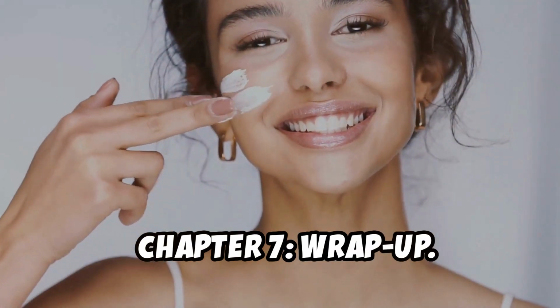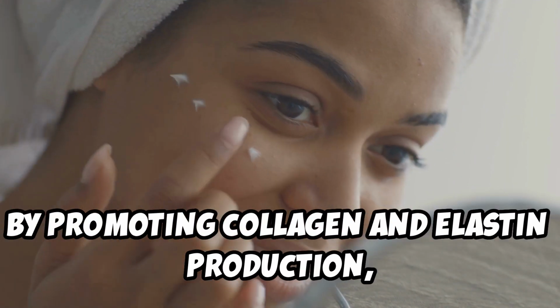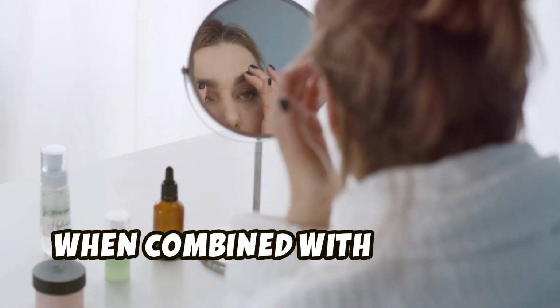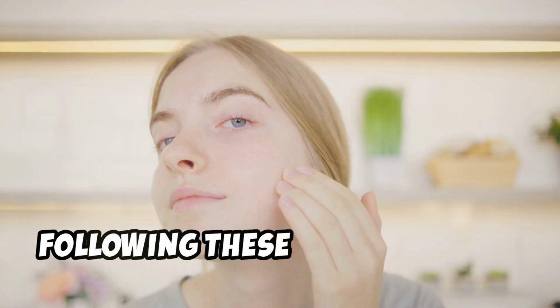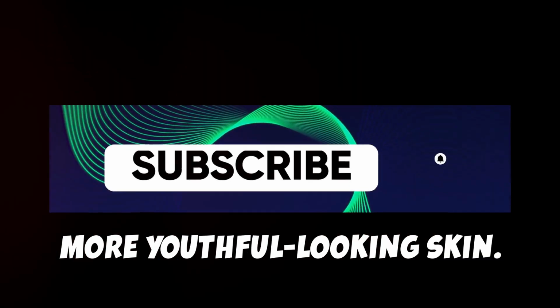Chapter 7. Wrap-up. Retinol is a powerful anti-aging ingredient that improves skin elasticity by promoting collagen and elastin production, thickening the epidermis, and normalizing skin cell turnover. When combined with peptides, niacinamide, and antioxidants like vitamin C, its benefits are further enhanced. By understanding how retinol works and following these practical tips, you can effectively incorporate it into your skincare routine to achieve healthier, more youthful-looking skin.